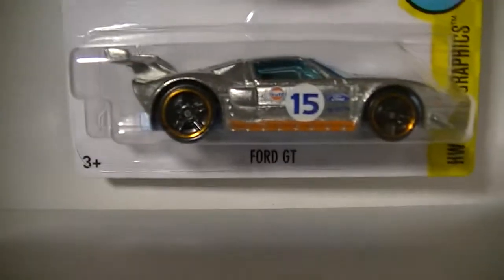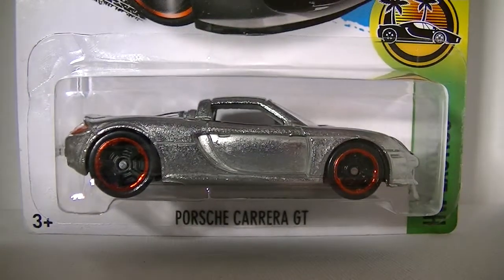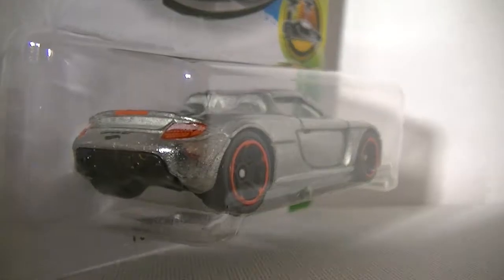And then we got some newer ones. I think they're from this year, right? Yeah, they are. So they're fairly new Zamac. Got the Ford GT LM that I never found. I haven't found any Zamac this year. The only ones I've gotten are from here at flea markets. And then this one, Porsche 911 Carrera GT. I just found the yellow version of this one as part of the end case.